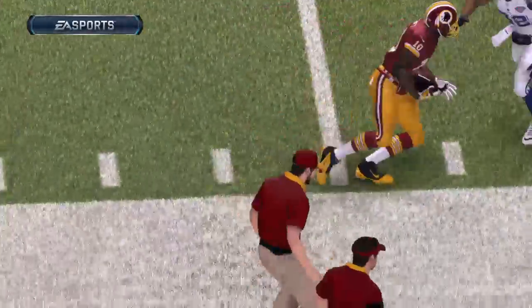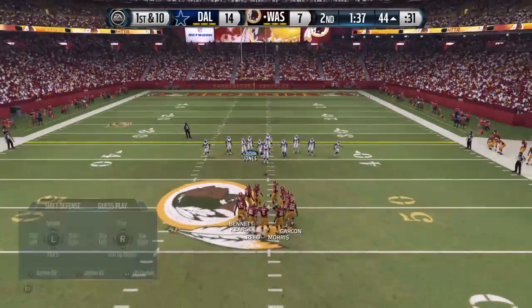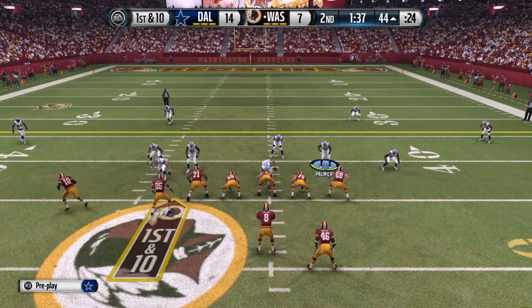Well, when there's under 2 minutes to go, good job by the offensive ball carrier that time. He knows he can get no more yards. He steps out of bounds to stop the clock. Play number 6 coming up on this drive. The Redskins come to the line with a bunch set.